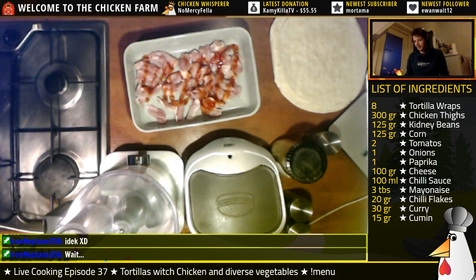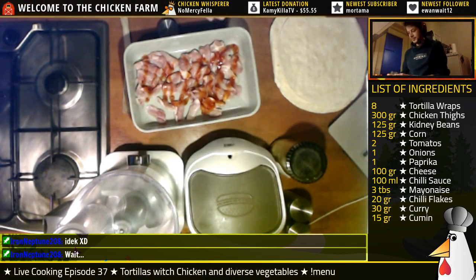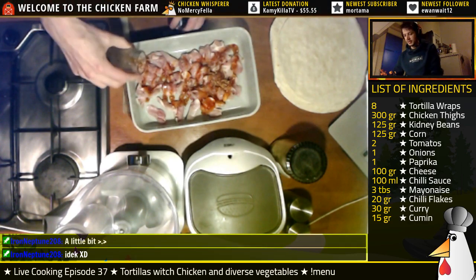Caramelliseren. Didn't that sound sexy, by the way? The Dutch word for caramelize. Caramelliseren. Beautiful.